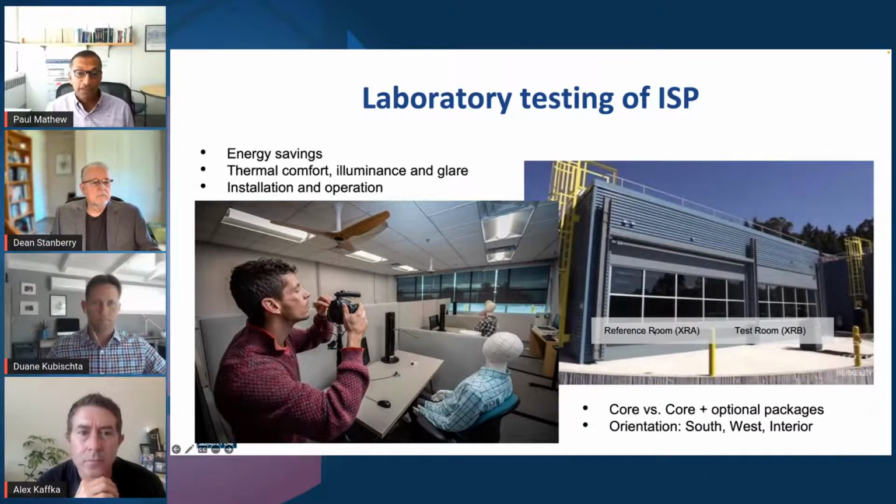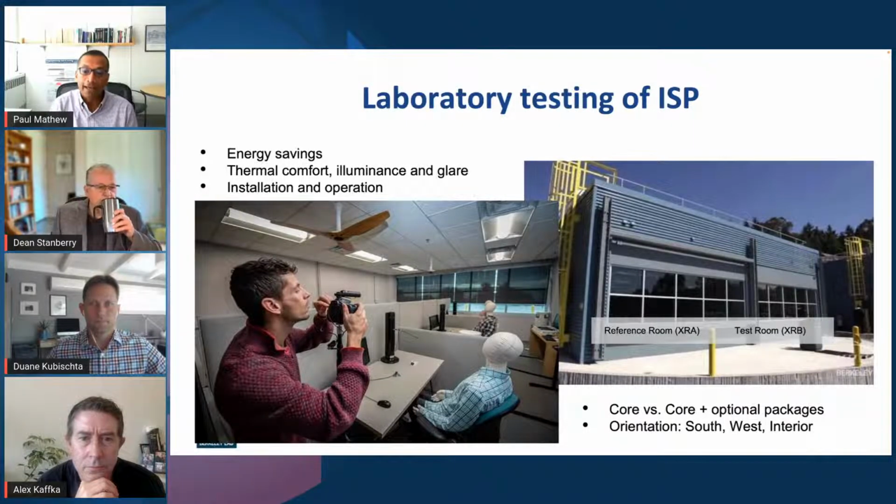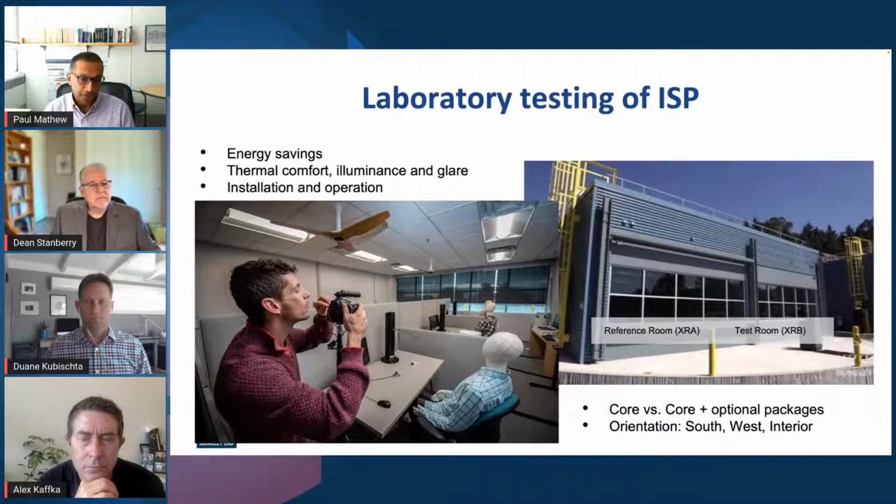What we could actually do is that we tested with various configurations, with the optional packages or not, and then we tested different orientations. This test bed is situated on a rotating concrete pad, so that we looked at a south orientation as well as a west orientation, in case your facade is obviously west facing. You could also do north and so on, although we limited the number of options we looked at over here.